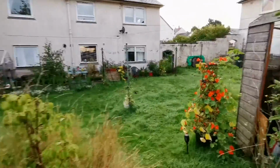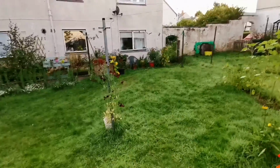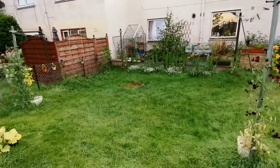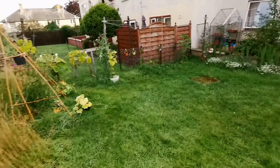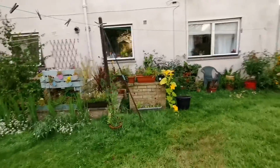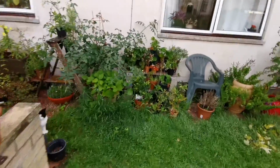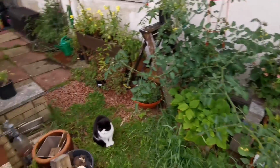So yeah, that is pretty much how everything's looking. Tomatoes, strawberries, blueberries, nasturtiums, sweet peas, pumpkin. Yeah, that is everything. So I hope all your gardens and all your plants, if you have any, are doing good. And I hope you're enjoying the summer.